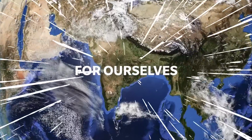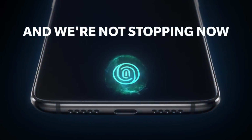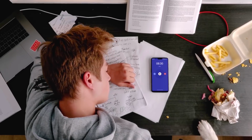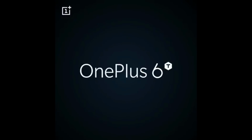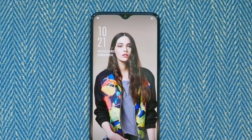The OnePlus 6T will reportedly be sold through T-Mobile, which will mark the first time shoppers will be able to buy the company's smartphone through a US carrier. OnePlus has only confirmed a smattering of details about its next phone, but based on the company's recent history and a potentially revealing leak, we know how the device will look, what the new features could be, and when it will be releasing. Excited? So let's get started.